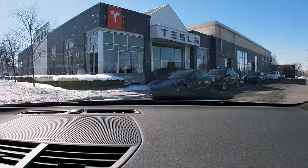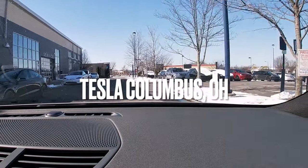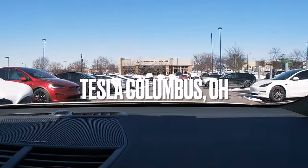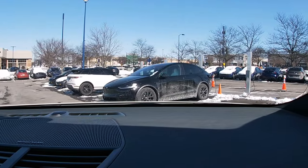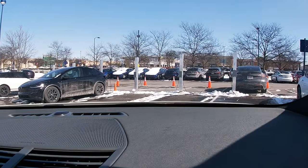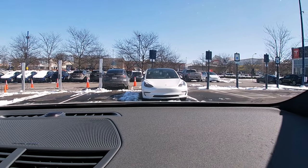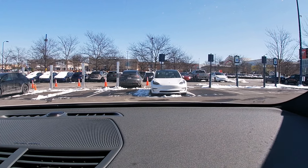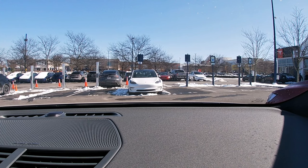That's the Highland, Tesla Highland. So basically, let's go find some parking. I know some of our guys are here, so pretty great. Let's go find some parking over here. Let's put it in here, in between the Model X and this Model Y. Shoot, man. It's a tight one.